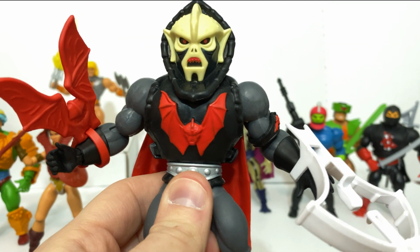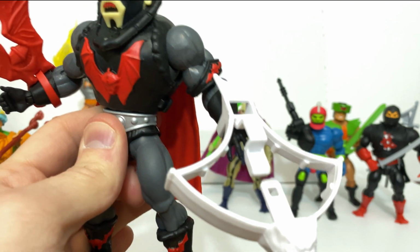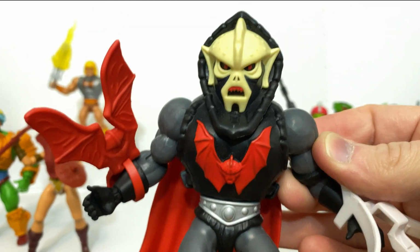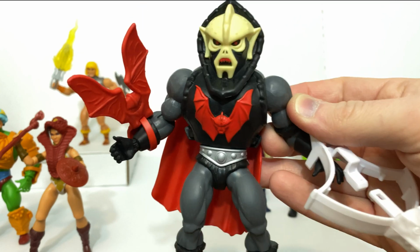There's a couple of things that they probably could have done better. I would have liked to have seen maybe some different things going on with the bow. I would say the head sculpting is maybe a little soft here, but other than that, I think it's a really cool figure. And I definitely love Hordak, so they've done a great job of honoring that character.